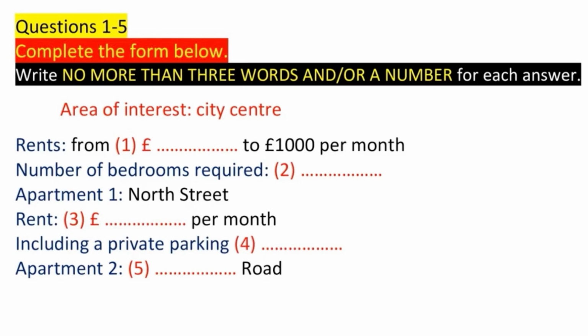Good afternoon. How can I help you? Hello, my name's Kevin Brown. I saw your advertisement in today's local paper, apartments to let in all areas of the city. Yes, Mr. Brown. We currently have several properties available. What part of the city were you thinking of? Well, city centre ideally. OK. And what price range are you interested in? I don't really know. What have you got?